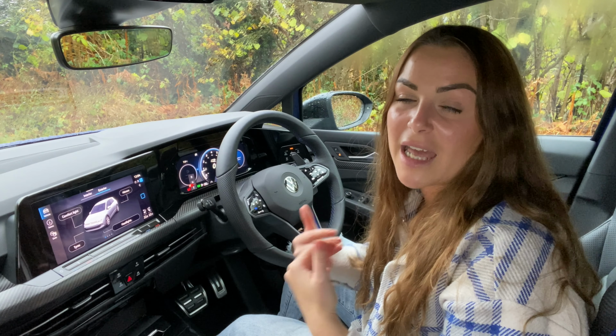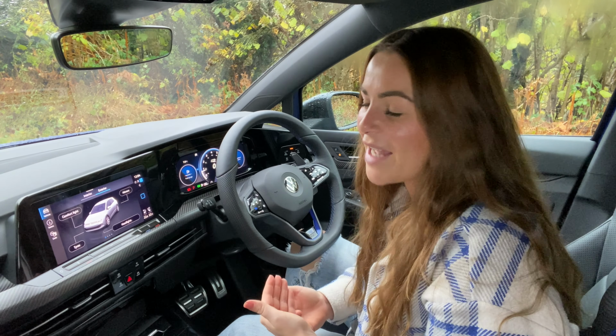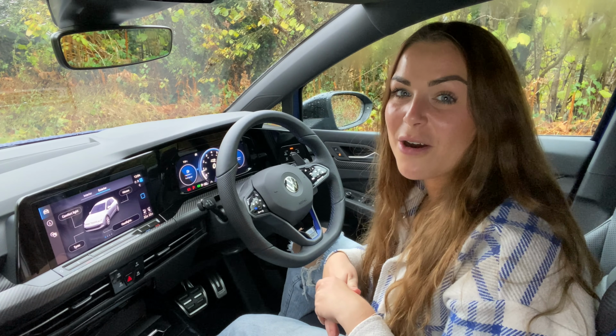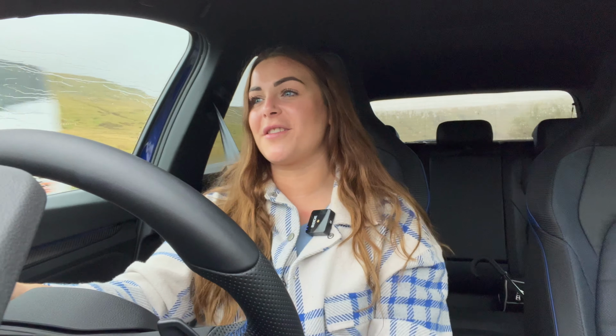You also can't get things like a panoramic sunroof on the anniversary edition, as this all adds weight and then you're not going to get that ultimate power that they claim out of the car. Of course, all the main characteristics of a Golf R are there, and that means a real good amount of deployable power which can actually be handled by the car.